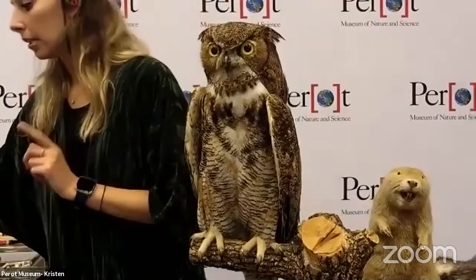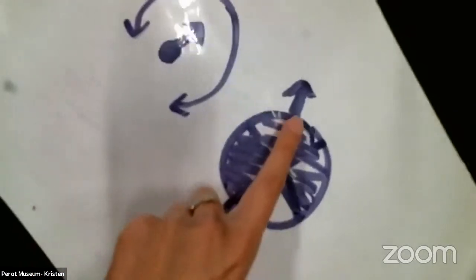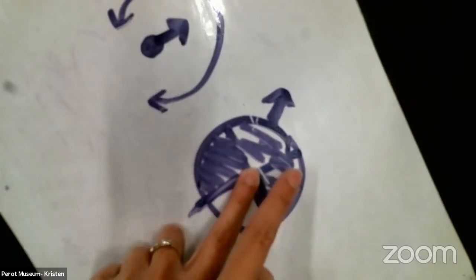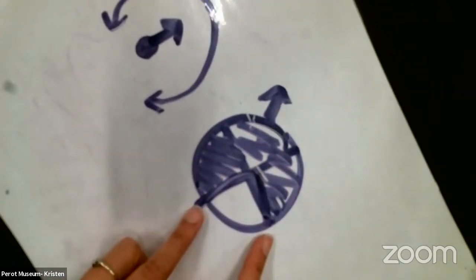Now, I didn't notice this on my taxidermy specimen here because it's not alive, it's not moving at all. But one thing you might think you know about owls is that they can move their heads all the way around. And it's not quite true. They can move their heads around pretty far, but it's not a full circle. They can move their head about 270 degrees. So if this is our owl facing forward right here with a forward facing head, they can cover all this purple ground here, 270 degrees around. So not quite a full circle. They are missing a little bit at the back.